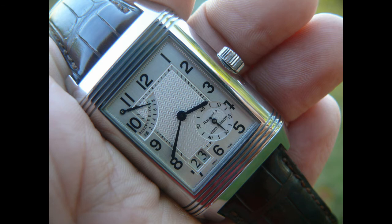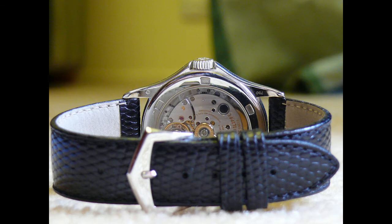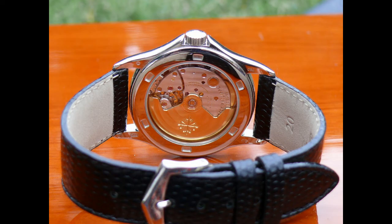The second tip for buying a vintage watch is look for the two big brands. For outright quality and appreciation value, you can't go past Rolex and Patek Philippe. Numerous manufacturers rate a mention, but I'd say there are only about 10 to 15 or so that are really worth focusing on.